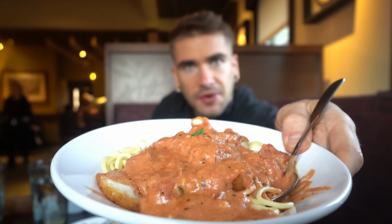Try this one with the five cheese marinara. Like I said, it looks more like a rosé. I love everything, so more like a rosé than a five cheese marinara. Let's see what this is all about. It is very cheesy.